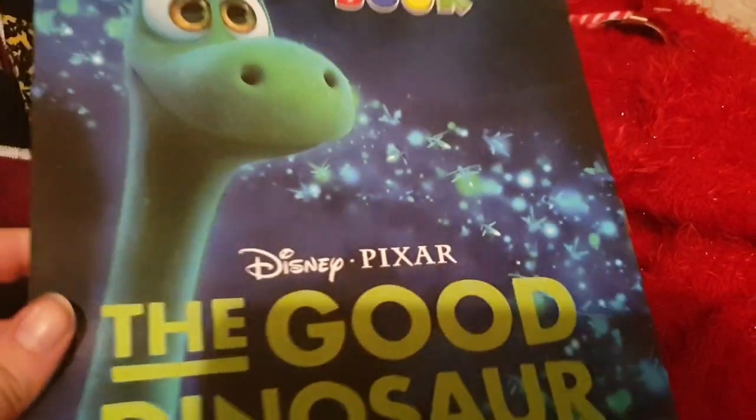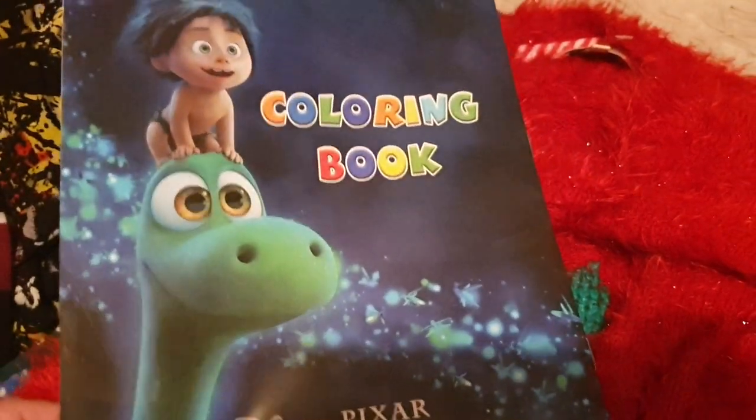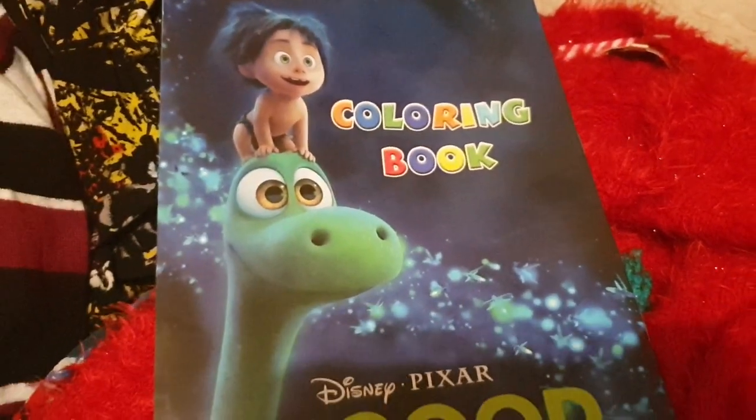And then we've got this one here, Disney Pixar's The Good Dinosaur. I've never seen The Good Dinosaur, but it looks super sweet. I did have an Aristocats one as well, but I kept it for myself because I am naughty. I'm not giving the Aristocats away.